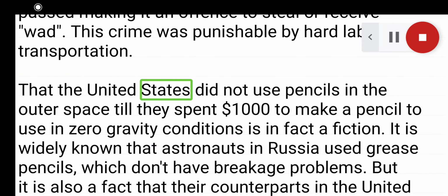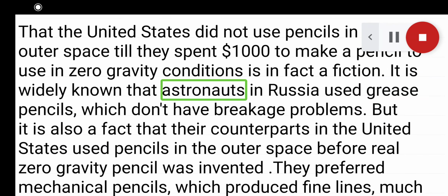That the United States did not use pencils in the outer space till they spent $1,000 to make a pencil to use in zero-gravity conditions is in fact a fiction. It is widely known that astronauts in Russia use grease pencils, which don't have breakage problems. But it is also a fact that their counterparts in the United States used pencils in the outer space before the real zero-gravity pencil was invented.